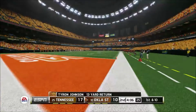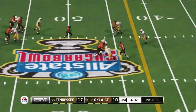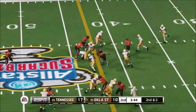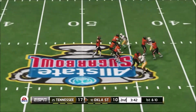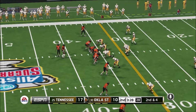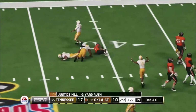Down he goes at the 47. Oklahoma State's got it. You're right. Something has got to happen where his teammates, the rest of this group, they've got to raise their game. He gets out to about the 42-yard line. And it's caught, and he's brought down quickly. Takes the ball inside. They'll get him for a loss.